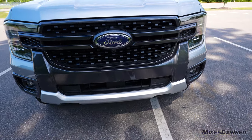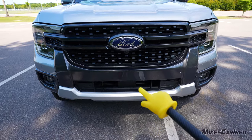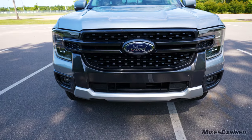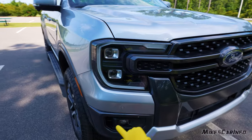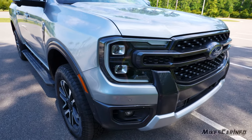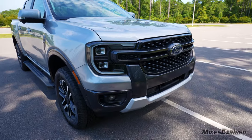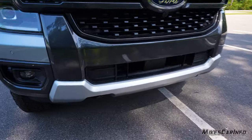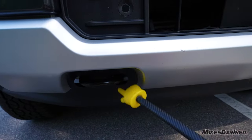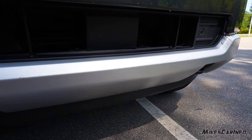There's parking sensors across the front. Radar adaptive cruise control sensor is right in this area. There's also parking sensors here on the side as well, here and there on the edge. They do a really good job of detecting things around the vehicle. There's also a recovery hook. There's two of them right here, and there and there on that side.